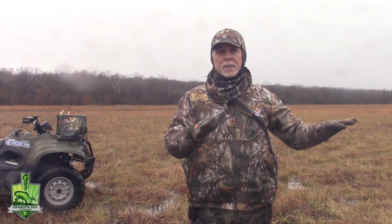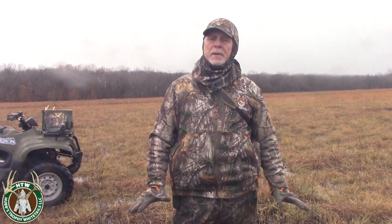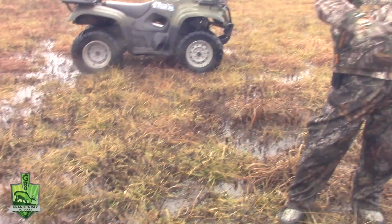We're out here trying to zigzag across these big open fields to see if any deer have dropped any antlers out here. We're going to stay out of the bedding area. We just don't want to mess it up. We've had moisture for the last few days, even some freezing rain. And you can see there's water standing in a lot of areas on this big open field.